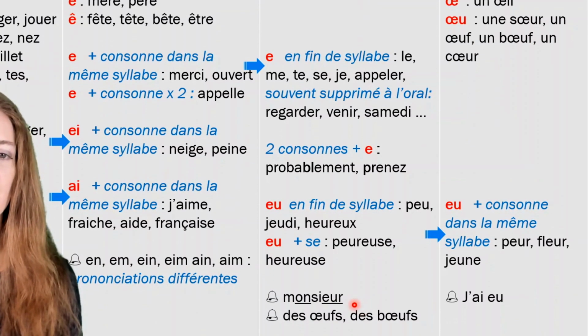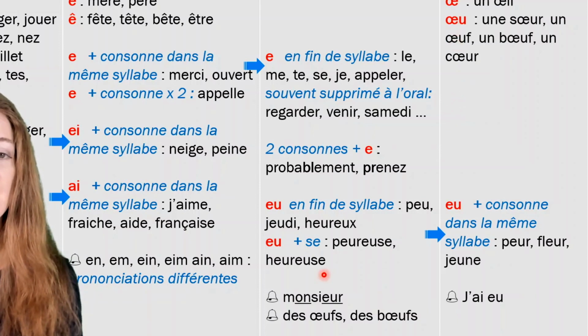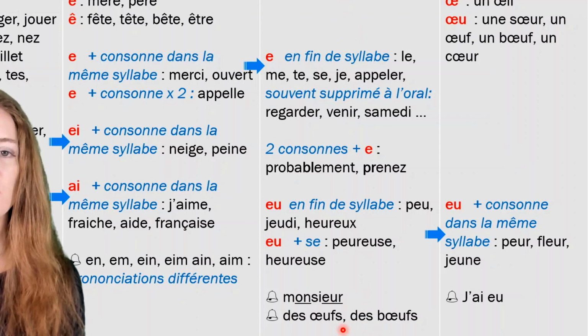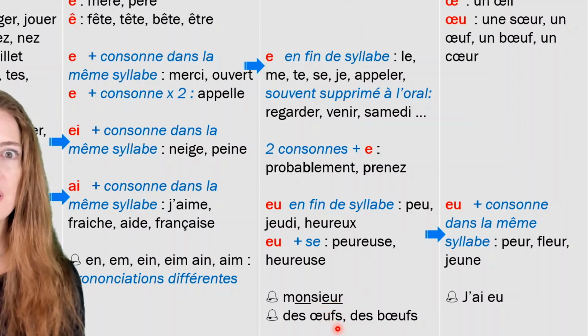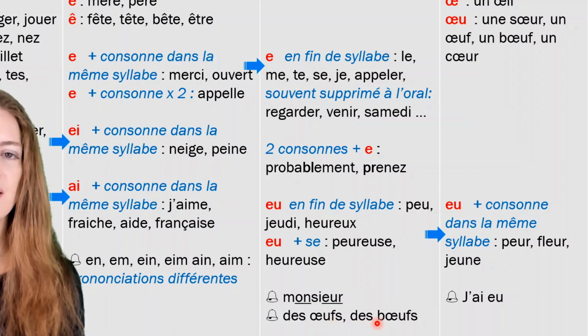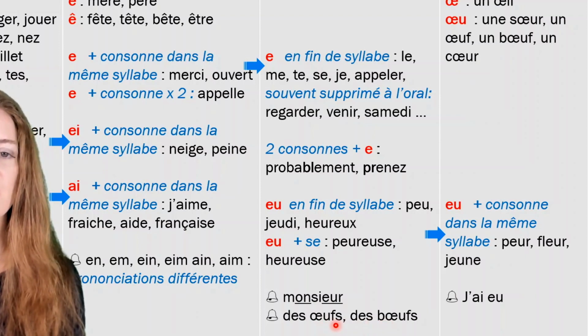So here, be careful. So I go back to this. When you have the plural of, for example, un œuf, it's des œufs. Un bœuf, des bœufs. So you pronounce it e. Why that? Because we don't pronounce the final consonant here for the plural. Yeah, I know it's a bit complicated, but you can remember only these two words. Hein? We don't have many like that. Donc, des œufs, des bœufs. Okay?